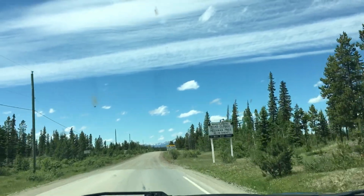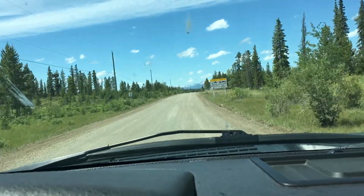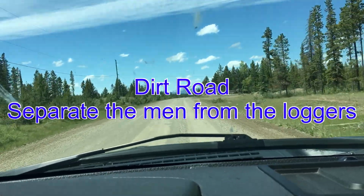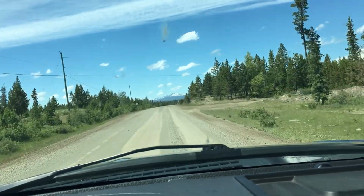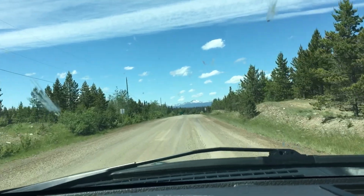Oh, look at Heckman Pass. This is the end of our pavement. That's it. Welcome to dirt. I thought that there was more pavement, but I guess not. That's it.